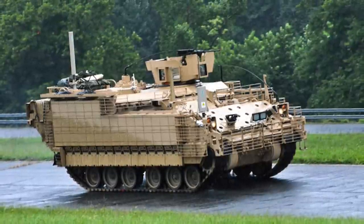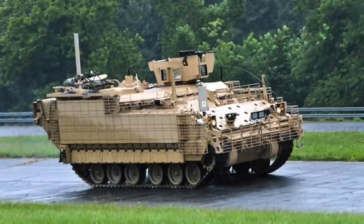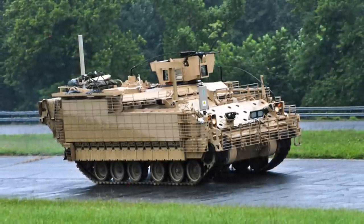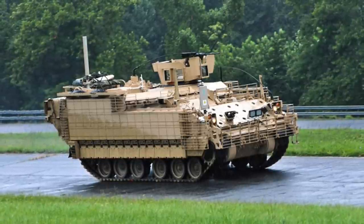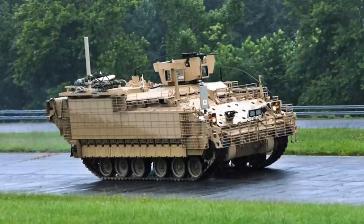The driver sits at the front of the vehicle, on the left, and has a single-piece hatch cover that opens to the rear, and four day periscopes, three to the front and one to the left side. The troops' compartment is at the rear of the hull. The soldiers enter and leave the vehicle through a large, hydraulically operated ramp located at the rear of the hull.